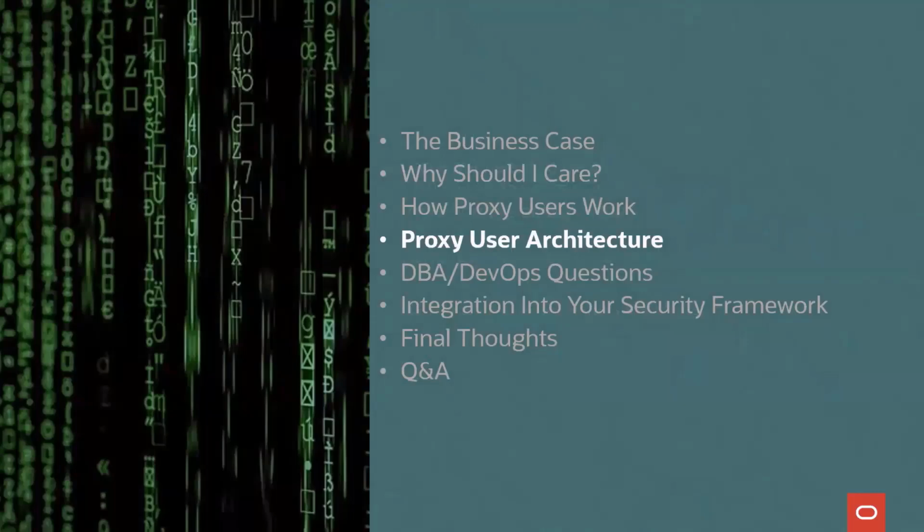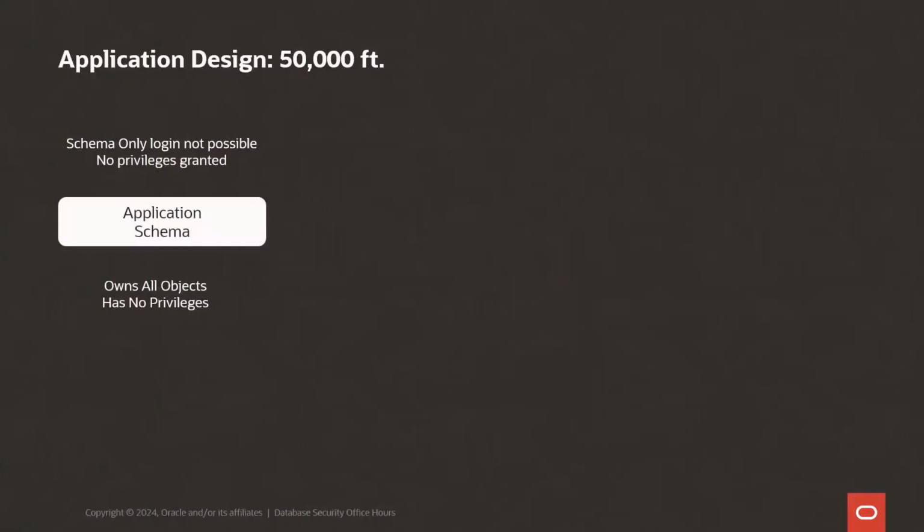So let's look at how this is done from an architecture and syntax standpoint. I'm going to start off with the application schema. And for the illustration I'm going to do today, I'm going to use the Oracle default HR schema just to illustrate this. But the application schema, in this case, owns all the objects. It owns the entire application.